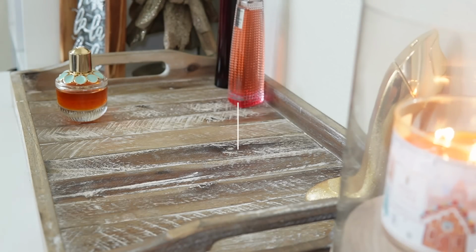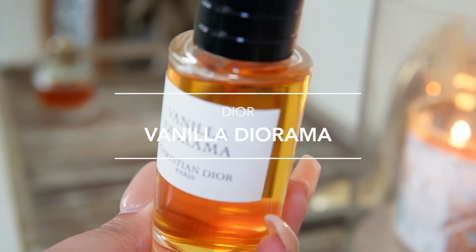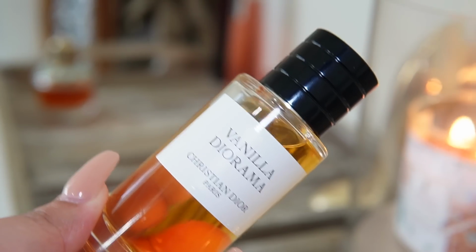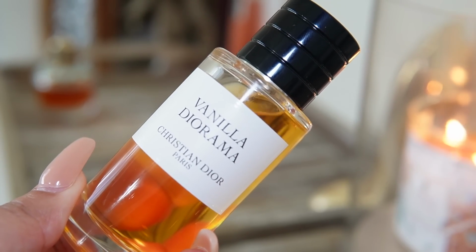Next up, I'm going to be adding Dior's Vanilla Diorama. I haven't used this one too much. I used it, I believe, 2-3 months ago, and I think that it is a perfect time of the year right now to wear Vanilla Diorama. It is a fresh, spicy type of vanilla.